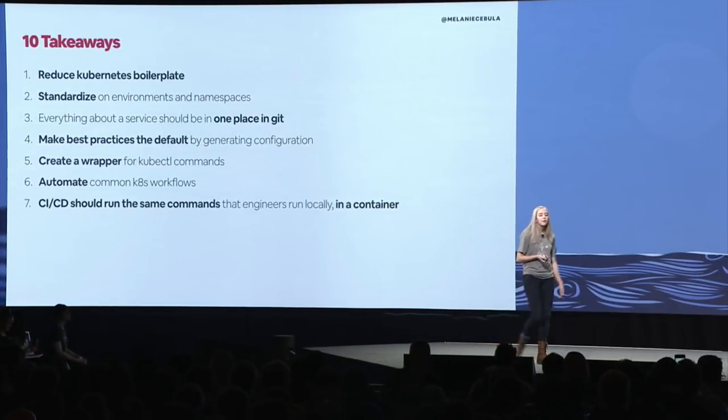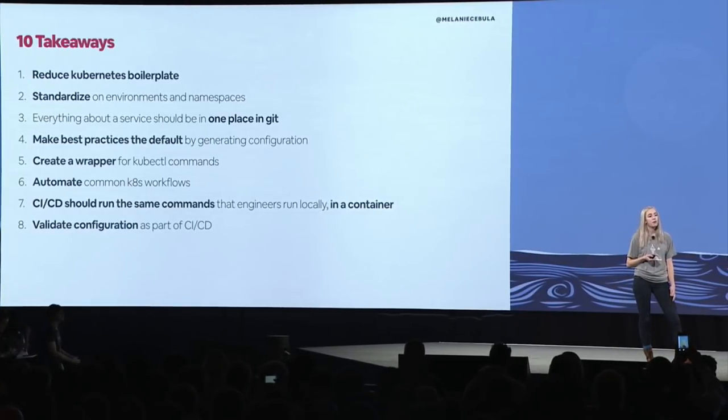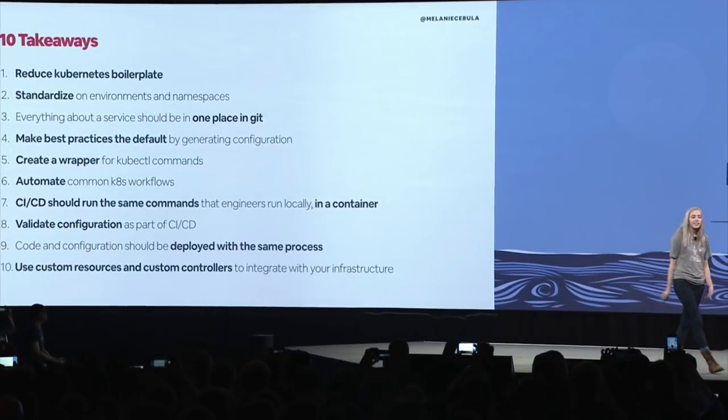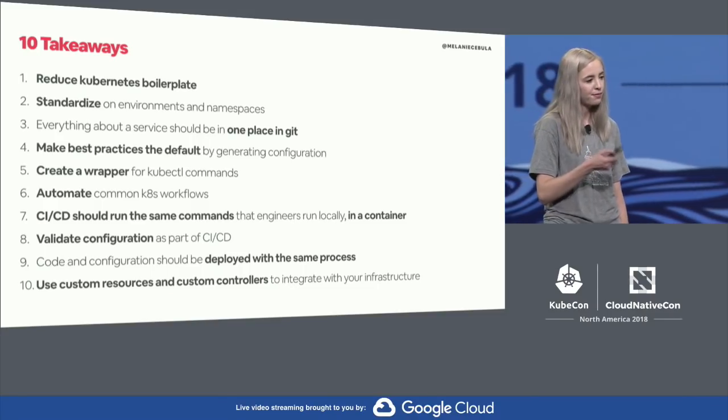CI/CD should run the same commands engineers run locally in a container. Validate configuration as part of both CI and CD. Code and configuration should be deployed with the same process. And take advantage of how Kubernetes builds extensibility into its platform with custom resources and custom controllers.